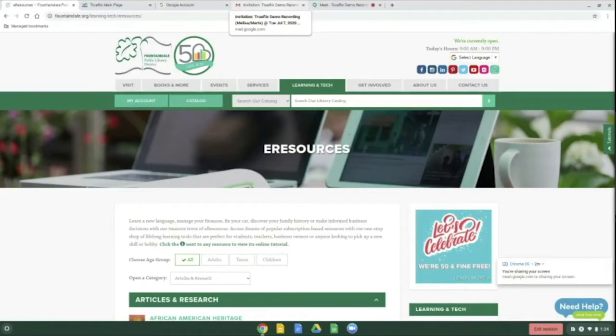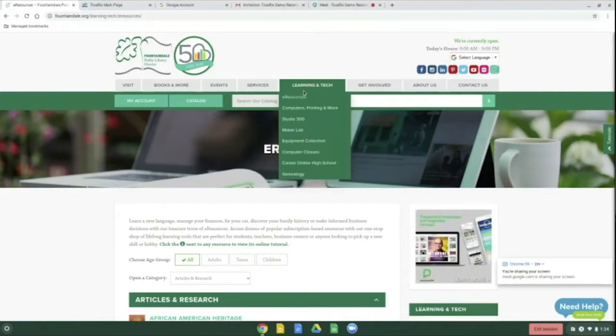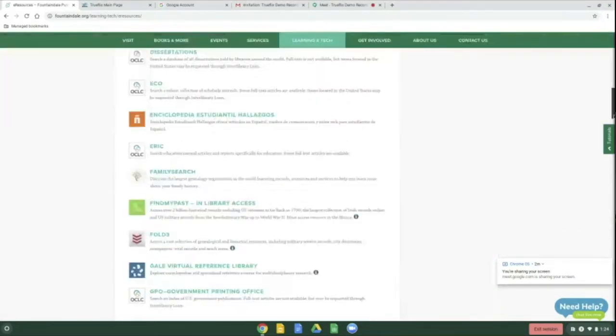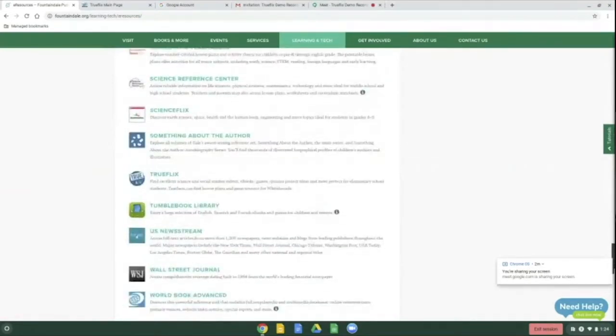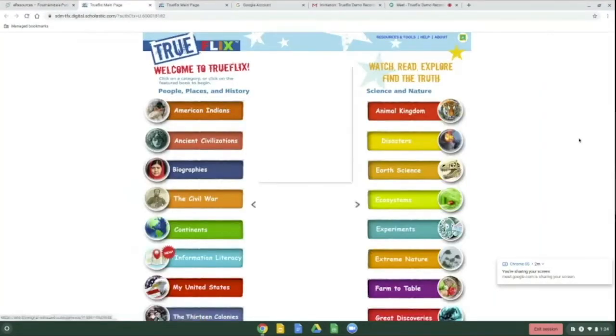It is really a very fun website for kids to explore. So in order to access this database, you will go to fountaindale.org. Once you are on the library's website, you're going to go to Learning and Tech, and then scroll down to eResources. Once you are on this page, we're going to scroll down to Education and Homework Help, and then click on TrueFlix, which will take us to this wonderful page.